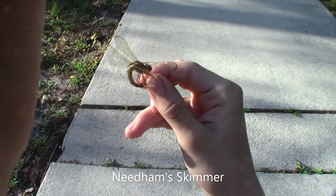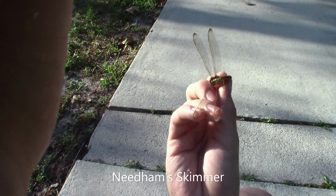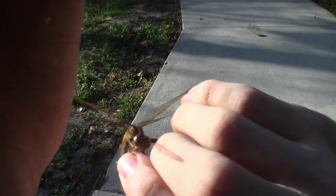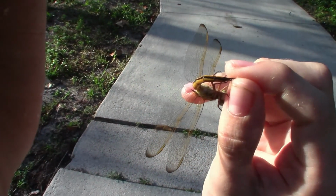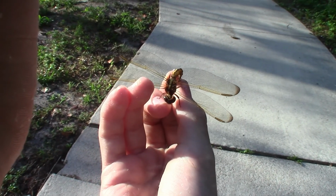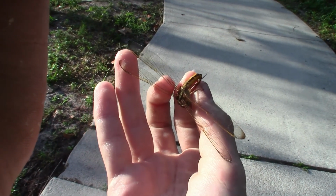This right here is a female Needham Skimmer, a relatively common species here in South Florida, but pretty aggressive too. As you can see, it's biting away at my finger right now, which really hurt and actually left some marks. The males of the species are red, and the females, like this one, are more of that yellow color.